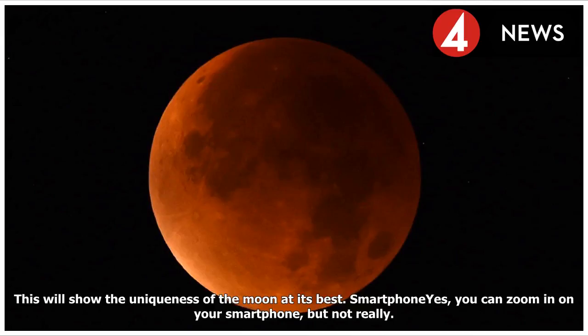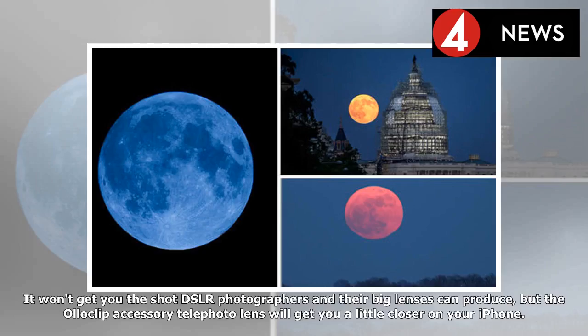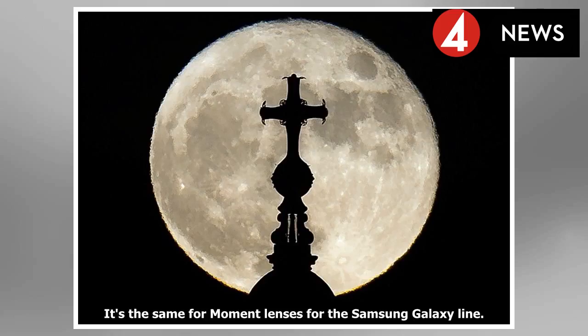Smartphone tips: you can zoom in on your smartphone, but not really. The digital zoom is, in reality, just a crop of your image, and even with that, the moon is still going to look tiny on your smartphone. It won't get you the shot DSLR photographers and their big lenses can produce, but the Olloclip accessory telephoto lens will get you a little closer on your iPhone. It's the same for Moment lenses for the Samsung Galaxy line.